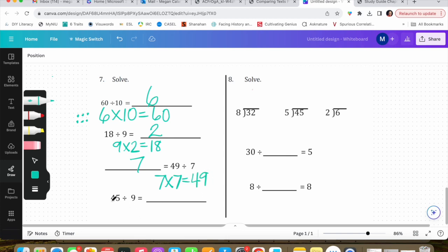Very good. I think, did we look at this one earlier in the study guide? 45 divided by 9. That is going to give us our 5 because we know 5.